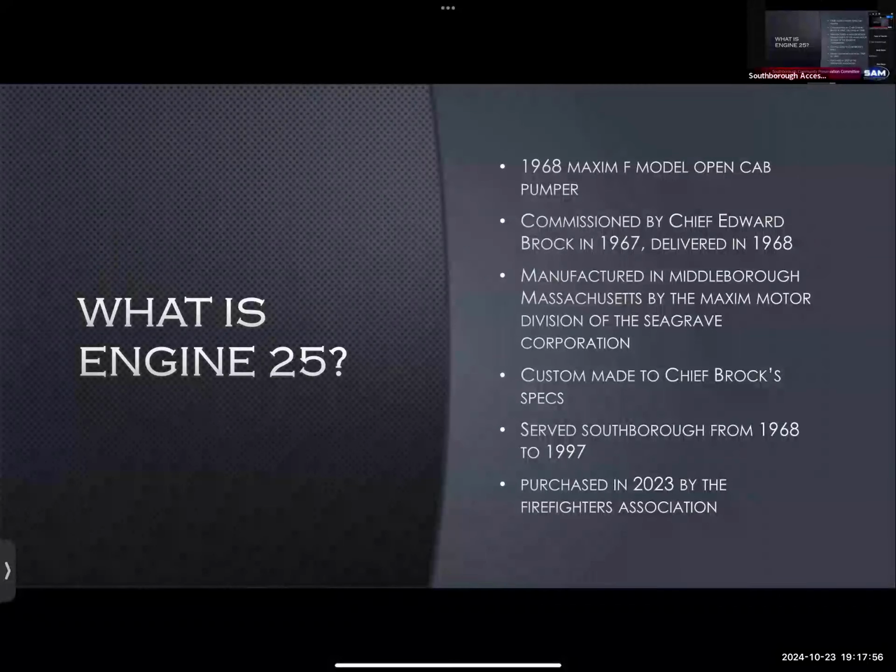It served in Southborough from 1968 all the way to 1997 when it was sold off privately to live its life in a collection. It switched hands a bunch of times after that, living in private collections and being shown, until last year, it popped up on Facebook for sale. It was in poor condition.